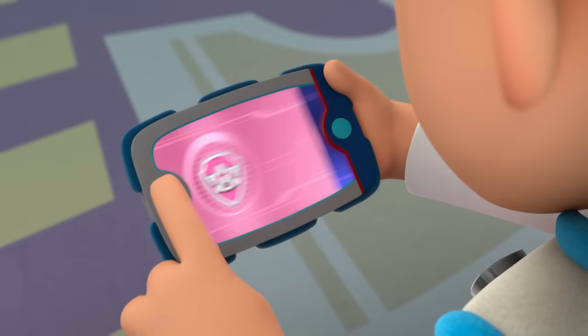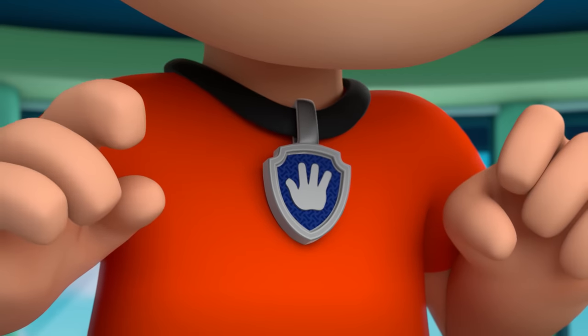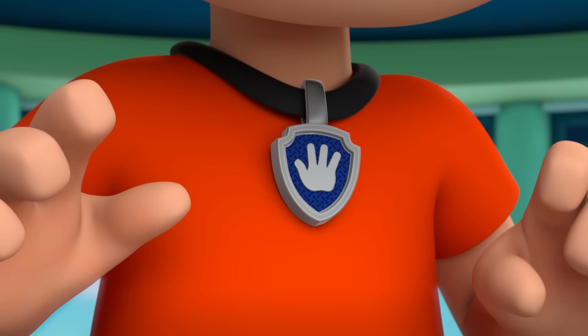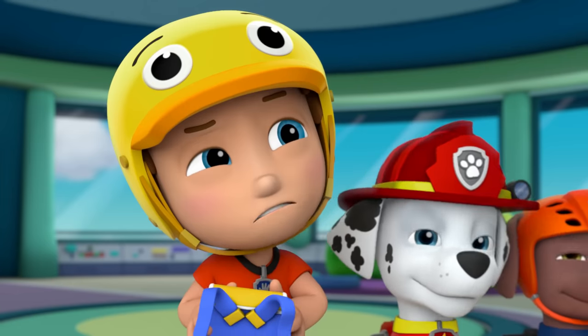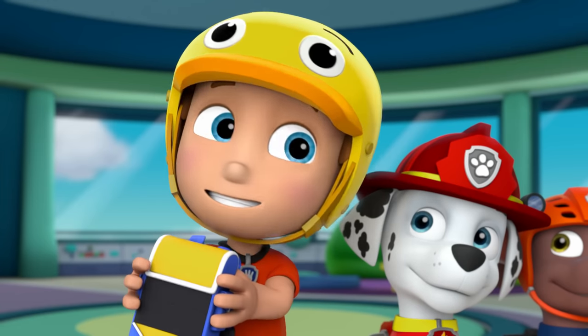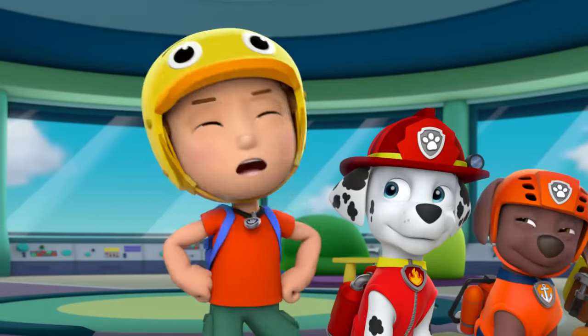So for this mission, I'll need... Hey, that's me! What? My own pup tag? And to help you find Buddy, you're going to need this. Wait, my very own jetpack? Just for this mission. Let's do this!